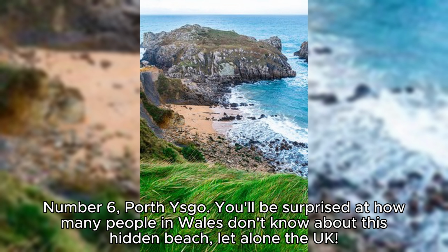Number 6. Porthisco. You'll be surprised at how many people in Wales don't know about this hidden beach, let alone the UK.